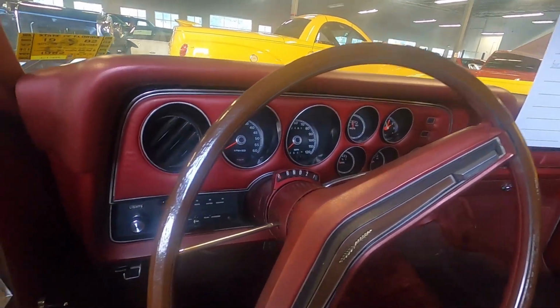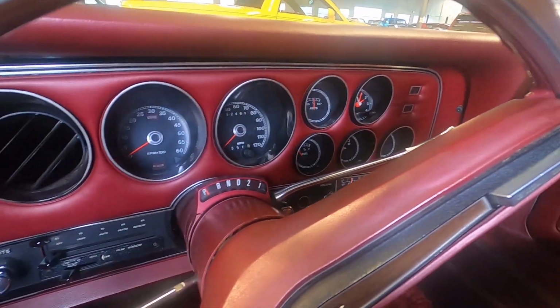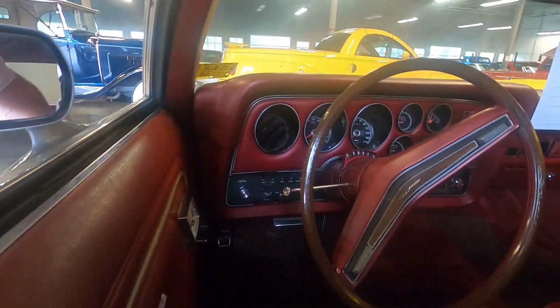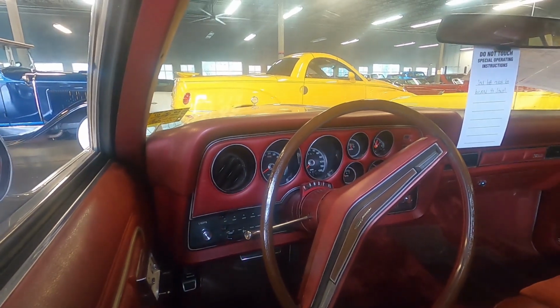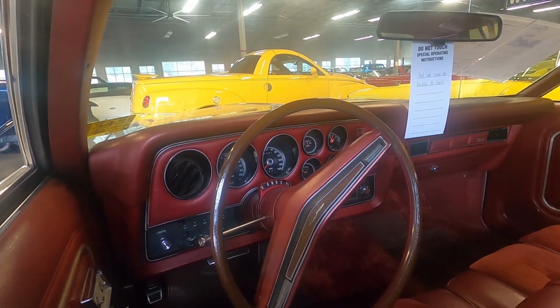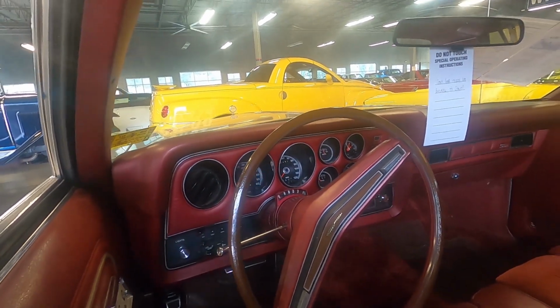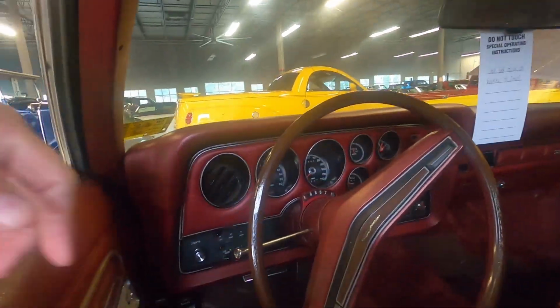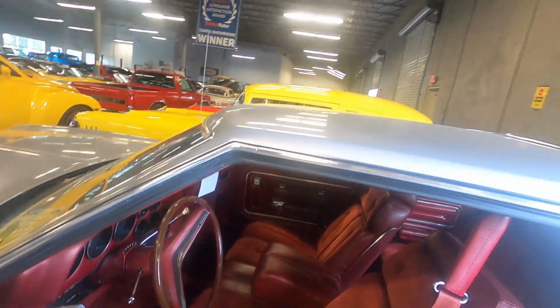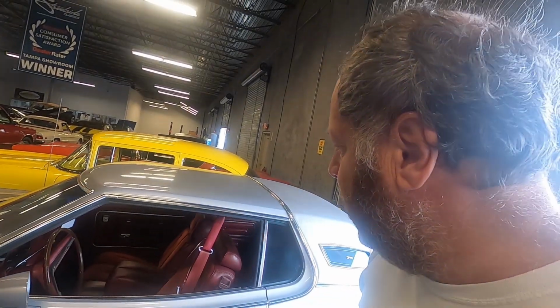Seatbelt must be buckled to start. And this has the smell from the old school a little bit. Not bad, it's almost like you can smell the '70s in here. And it does have power windows. These things were very elegant cars at the time. So check that out. That's a pretty cool car.